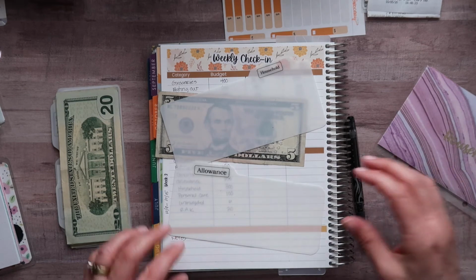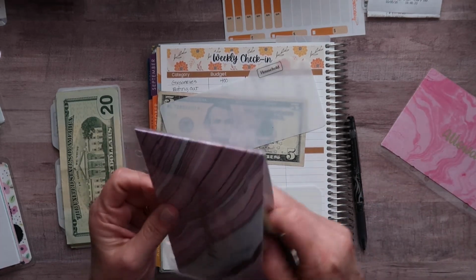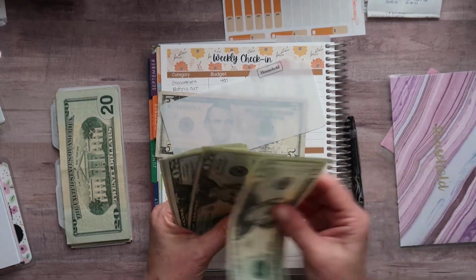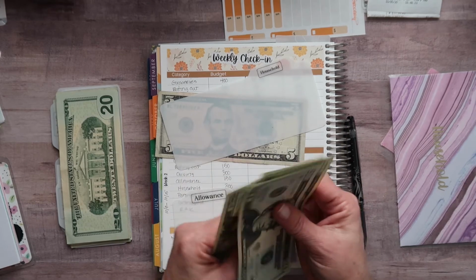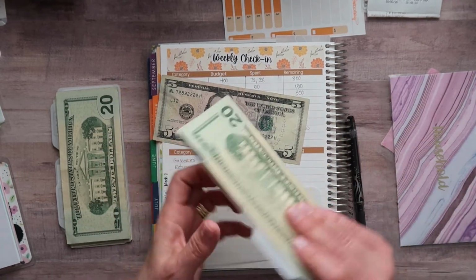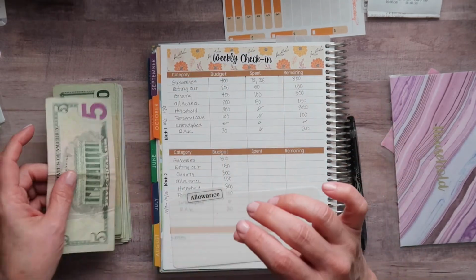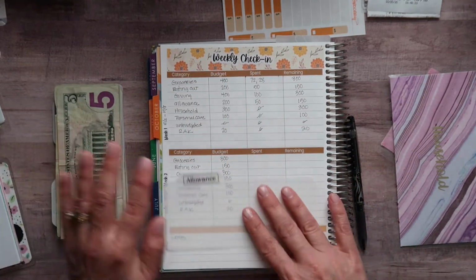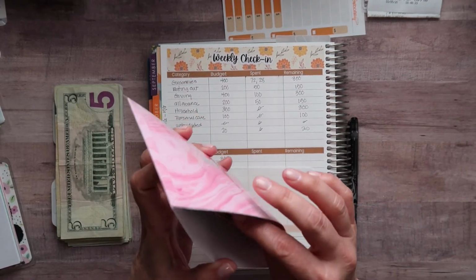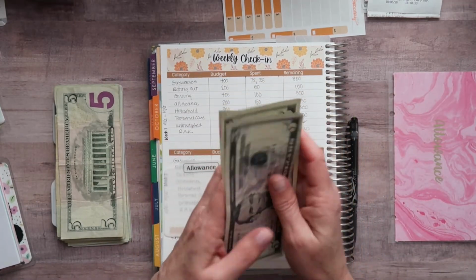Put that over there. And then household. I am having the house cleaned this weekend, so I'll need 120: 20, 40, 60, 80, 120. I'm going to go ahead and put that in my wallet for her. And then I do have the $5 left from before, even though it's technically house reno. And then for my allowance, I should have 50: 20, 40, 50.